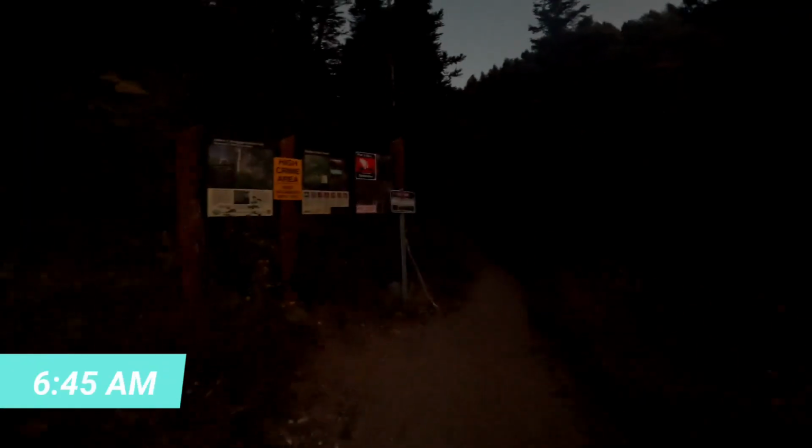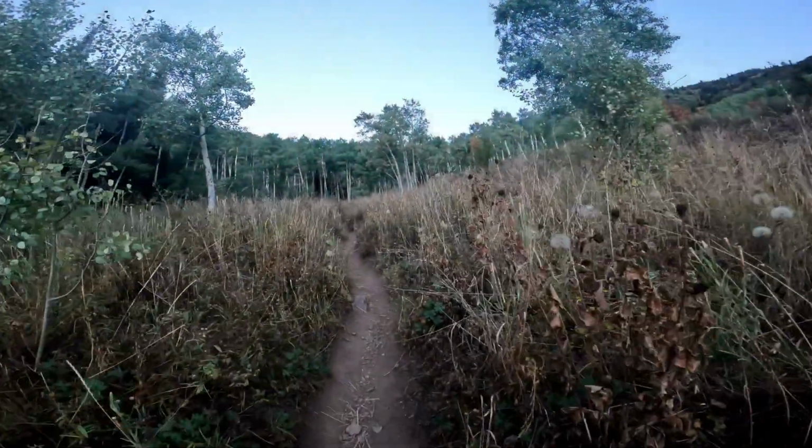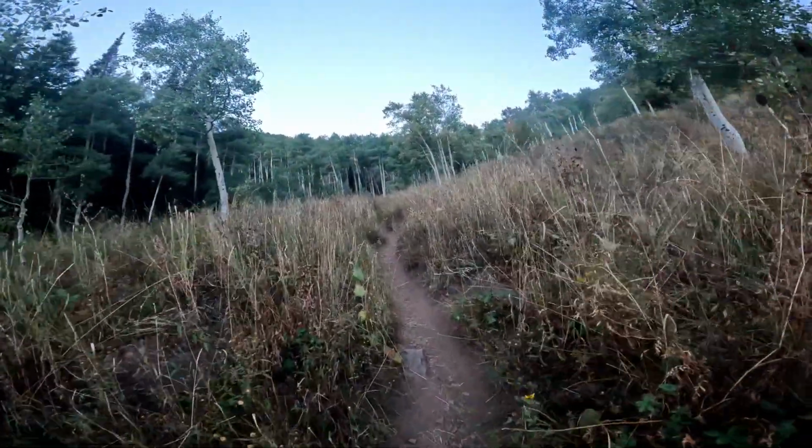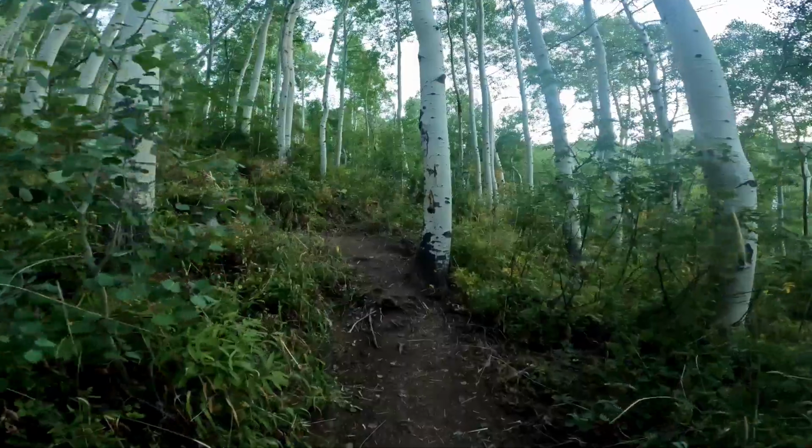All right, another morning on the trails and another peak today. Today I'm heading up to Gobblers Knob and Mount Raymond. It's been several years, probably 6 or so years since I've been up to these peaks, so looking forward to checking them out again.